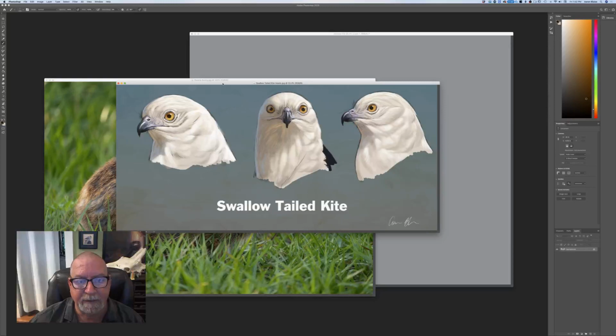Dustin and I have been cranking away on our Birds of Prey course, as you can see here on my desktop. This is the last one we did. We're working on swallow-tailed kites, which are beautiful birds.